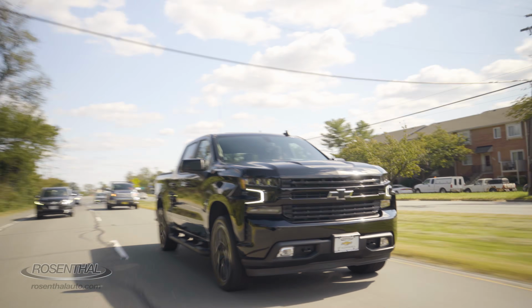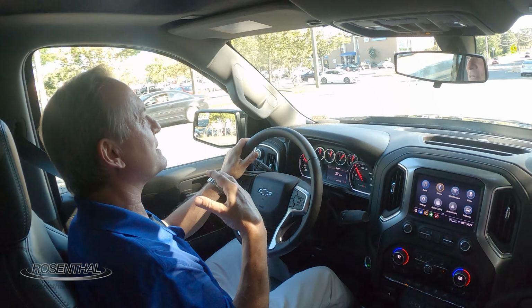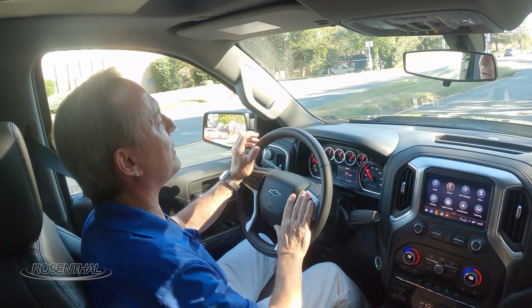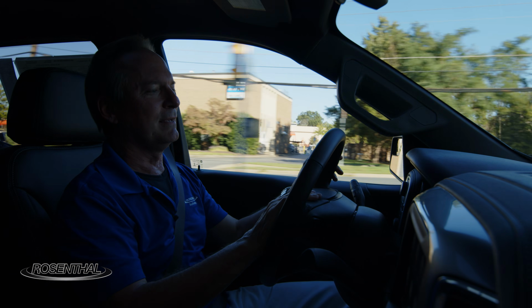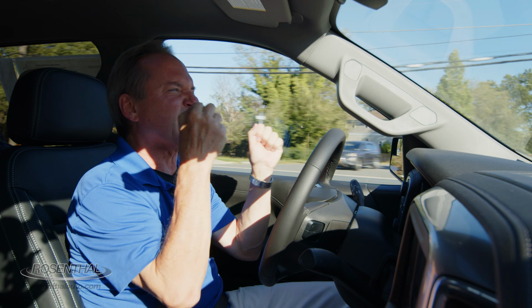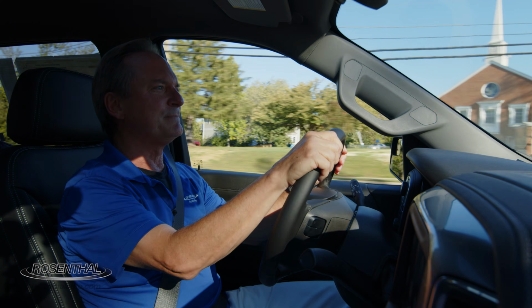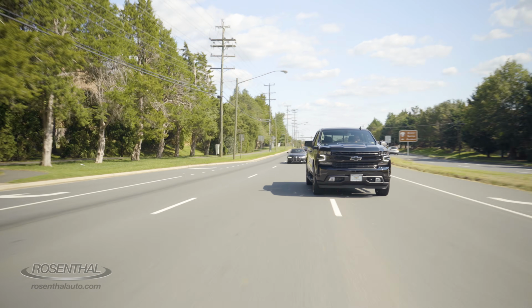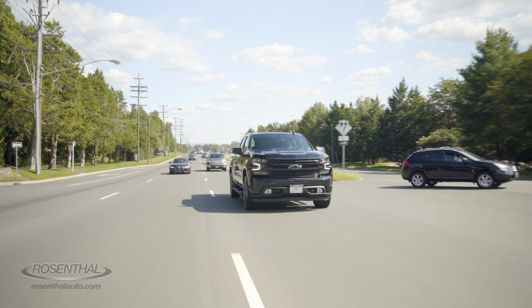And this classic truck sound coming from this sport exhaust is just incredible. Oh man, I'm in a school zone. Now I gotta slow down. Life is cruel. But at least they're back in school, hey? Anyway, so now we're slowly going around the corner.